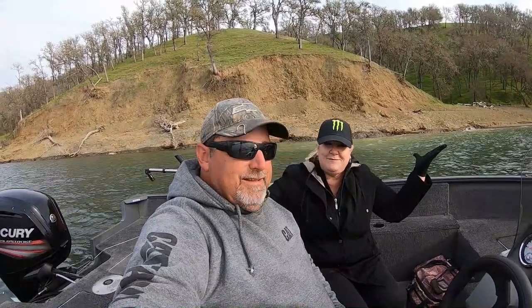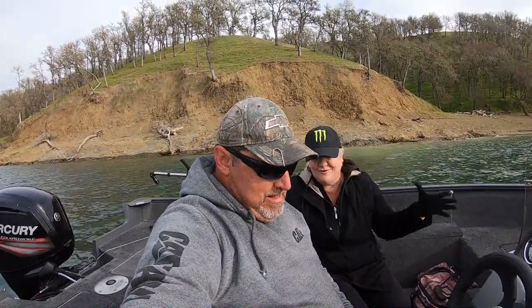So all you bass tournament guys, there are definitely bass at Berryessa. We had a great time catching them. They're a little bit of a challenge to catch, but they are able to be caught. And I don't know where the biggest ones are. I know I lost the big one today, but it happens to the best of us. So there's a little bit of pain, but without pain, there's no gain, right?